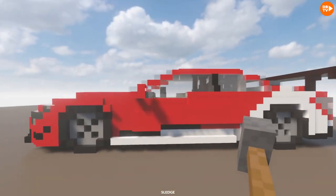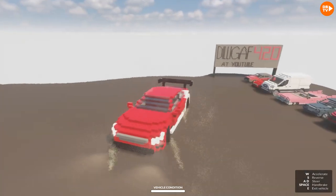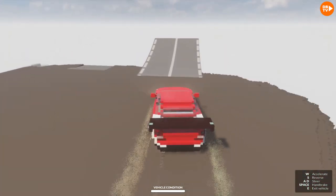This is my sweet whip. Don't you think that's a little big? No, it's not a little big. And also, it's made by this guy right here, but let's just launch his car off the cliff.